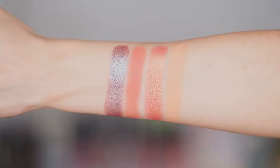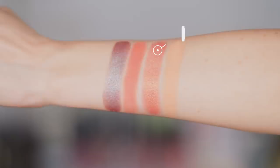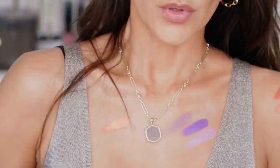Okay, moving on. We have Sunset. Yay, a shade that won't make me hungry. All right, let's see here. Beautiful. Love it. Cloudy.